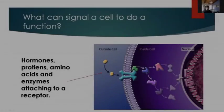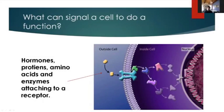So what can signal a cell to do a function? When you look at a cell, the cell membrane has this receptor. This picture shows that light blue receptor at the cell membrane, and there's 1 million of those on every single cell. Our body will send proteins, amino acids, enzymes, all these different things to hit these receptors. The receptor then gets the message, transduction occurs, and we get a response from the nucleus. So it's pretty simple to communicate with the nucleus of the cell to do a job, and our body does it with natural things. What we're going to do is show you how PEMF and frequencies can signal these receptors also.